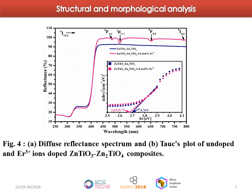The spectra shown in this case show an intense UV absorption band below 400 nanometer due to band-to-band absorption. In addition to that, there are 4 absorption bands in the visible and near-infrared spectral region corresponding to transitions of Er ions. The inset in this figure shows the estimated band gap from the Tauc relation of the two samples, and it was approximately 3.67 and 3.7 electron volts.